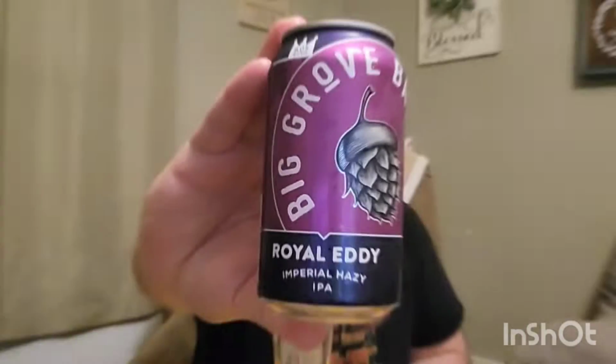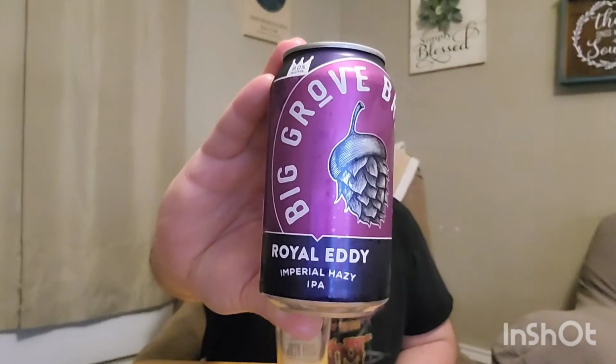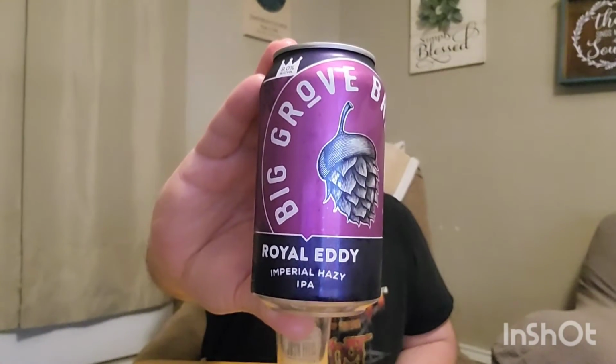So just sitting here watching a little playoff football. Thought I'd crack open one of these. Royal Eddy Imperial Hazy IPA by Big Grove Brewing Company. I picked this up, I don't know, maybe a week or two ago. It came as a recommendation from Rick Robinson. Rick, thank you for the recommendation.